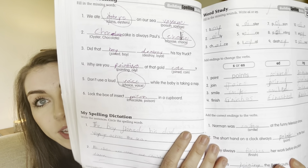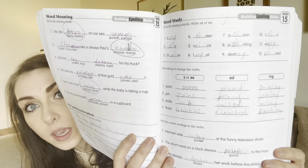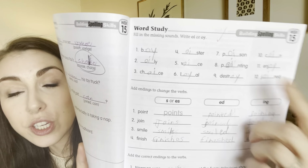And I really do like this because it just gives a variety of activities in order to cement the spelling words. There's dictation sentences once a week. And even though it is third grade, it does keep phonics. So here's an example. You can see here, it's talking about oi and oy. And so it's just reinforcing those phonics principles, and it does that all throughout the book. So it's taking spelling words and incorporating why we spell it that way.